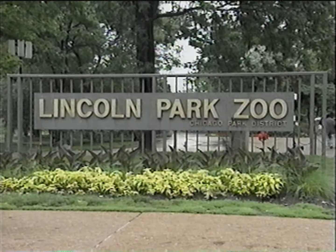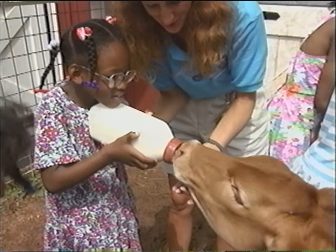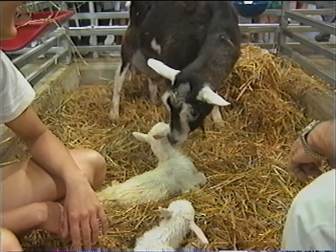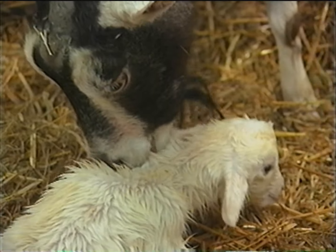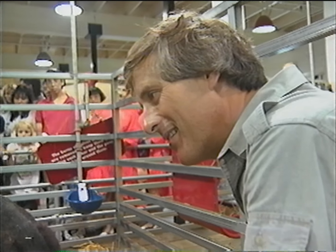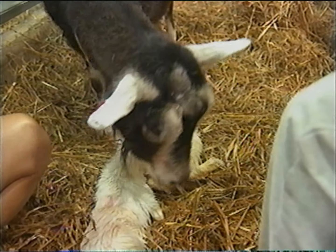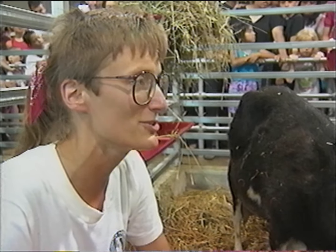Chicago, my kind of town. Children of the city have got to be one of the most riveting sights to see, especially at Lincoln Park Zoo in Chicago. Debbie, there looks like there's a lot of excitement here in the barn today. What's just happened? Well, about 10, 15 minutes ago, Missy, who's one of our goats, just gave birth to twins, and that's always an exciting part here at the zoo.